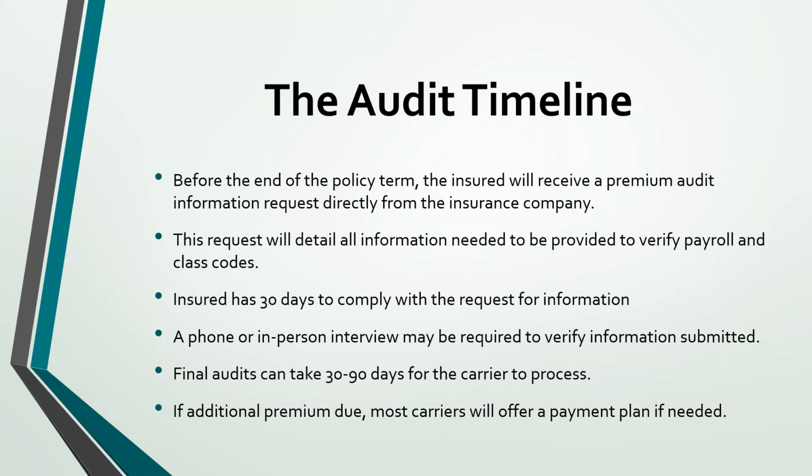As a broker, you can also request a copy of this directly from the carrier or reach out to your wholesale broker to provide you with it. So this request, again, is going to detail all the information needed to be provided to verify payroll and class code. And we're going to discuss those items in depth a little bit later in the webinar. So make sure to be in contact with the insured during this time.